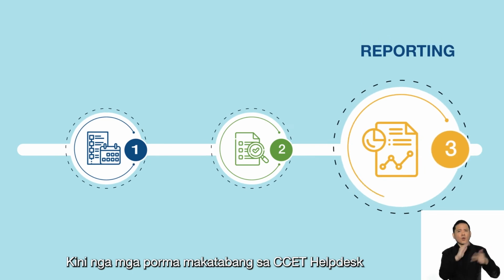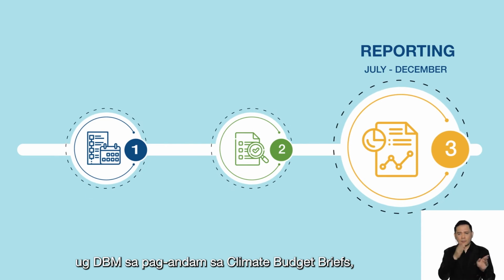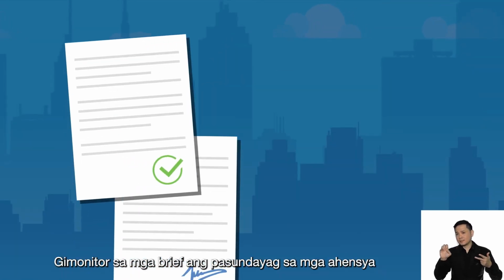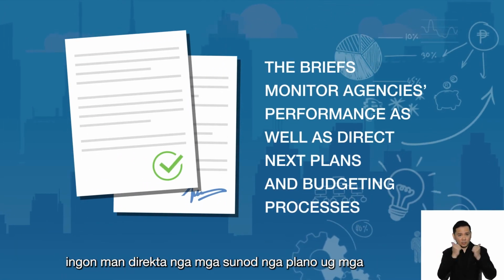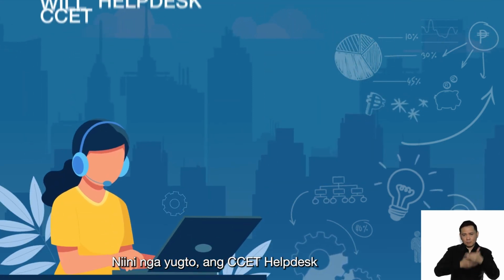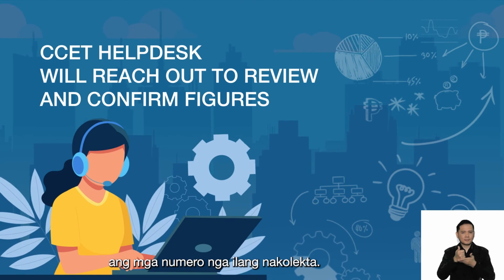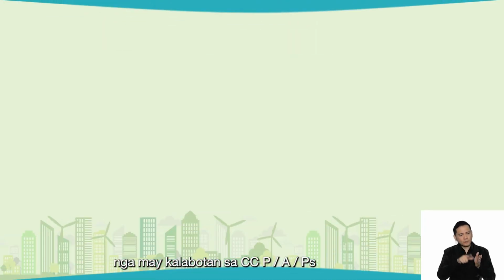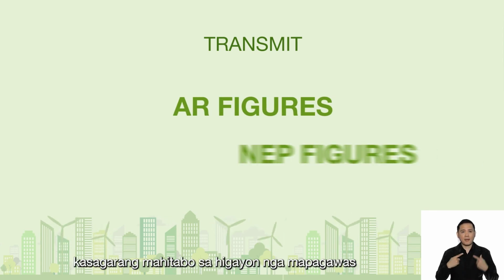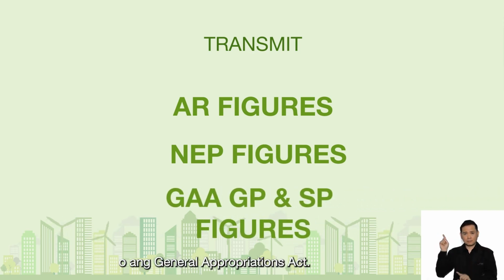These forms are helpful for the CCET Help Desk and DBM's preparation of the climate budget briefs, taking place in the last stage from July to December. The briefs monitor the agency's performance as well as direct next plans and budgeting processes. In this stage, the CCET Help Desk will reach out to agencies to review and confirm the figures they have collected. The collection of figures related to the CCPAPs and even general and special provisions usually happens once the National Expenditure Program or the General Appropriations Act have been released.